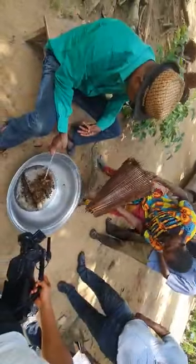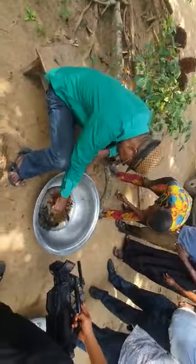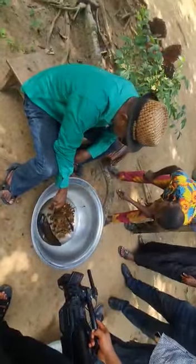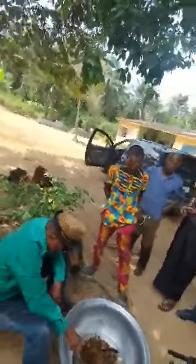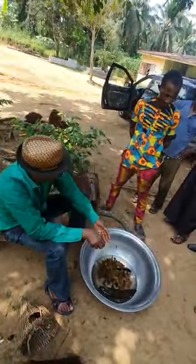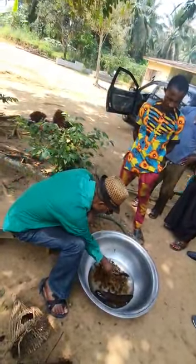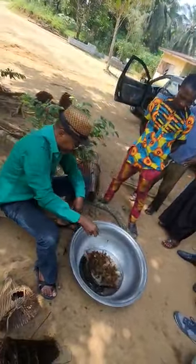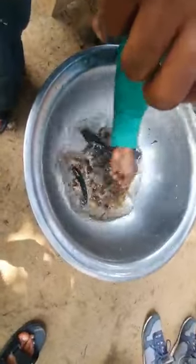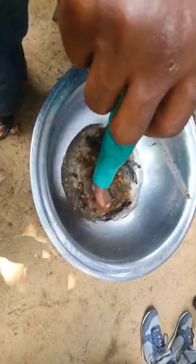Oh, interesting. I see. Very interesting, because I've not seen this fish before. What do you call this in your language? In our language, we call it obubo. Okay, this is obubo. I see it's very dark in color compared to the ones we catch, which is light brown. And this is one fish that I loved to catch when I was young. It's slippery even though it has scales.